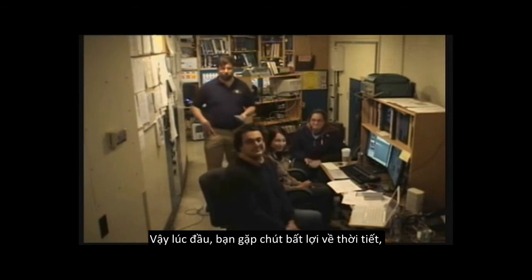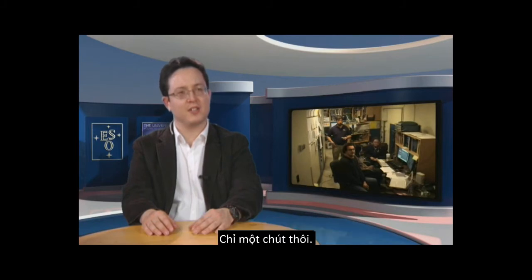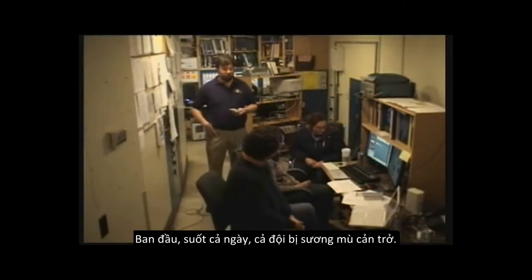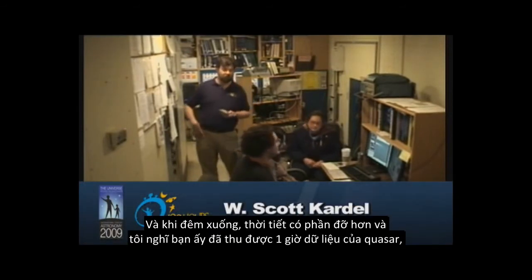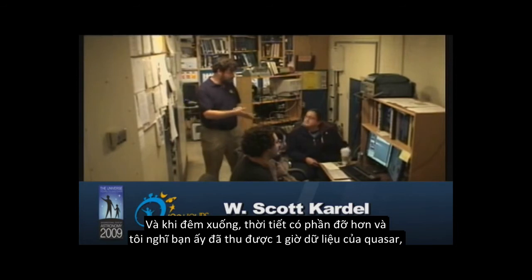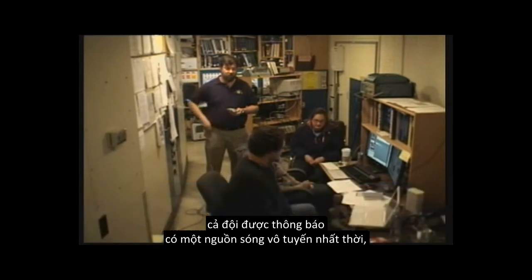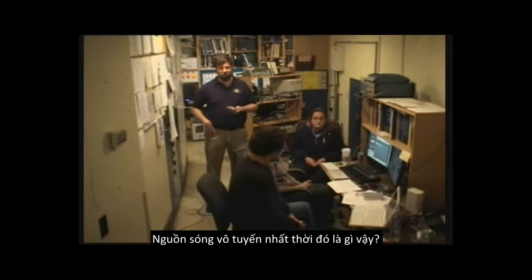That's wonderful. So the weather was bad earlier, but it's improving now, and you're just getting ready to start observing. Is that right? Well, we've had a bit of both, actually. It was dreadfully foggy during the daytime and reasonably good early in the evening, and I think you got about an hour of data or so on a quasar, and then they had a radio transient that was called in, and they observed that for some time, and then the fog rolled back in. And what do you mean when you say a radio transient?